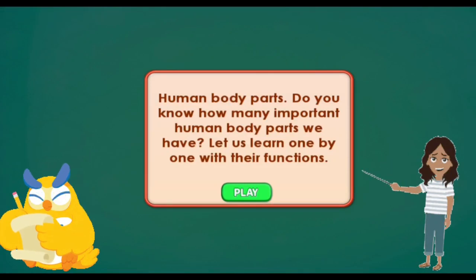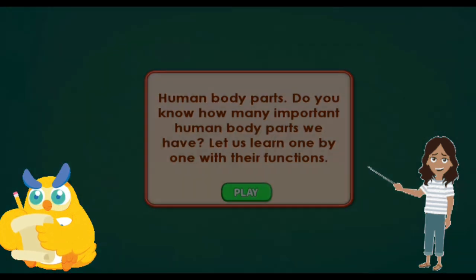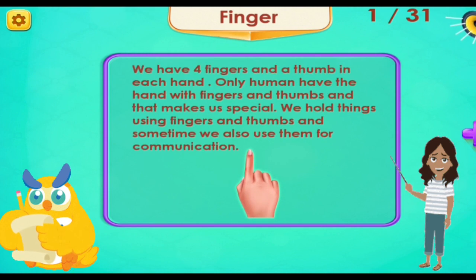Human body parts. Do you know how many important human body parts we have? Let us learn one by one with their functions. We have four fingers and a thumb in each hand. Only humans have the hand with fingers and thumbs, and that makes us special. We hold things using fingers and thumbs, and sometimes we also use them for communication.